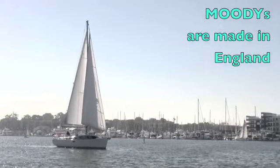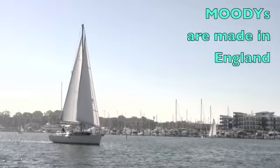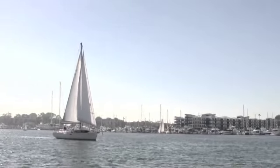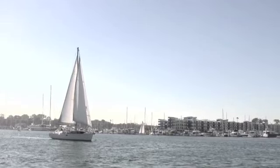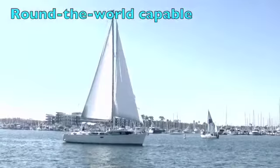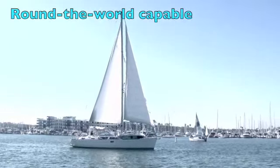It's a very well thought of boat, very sturdy boat. It's a boat that is designed for good offshore cruising. It's round the world capable, and it's designed to do good sea passages with a good number of crew.